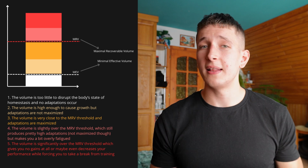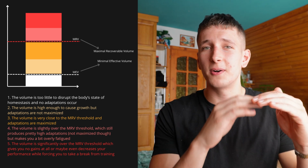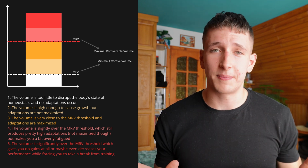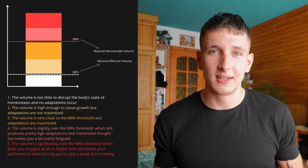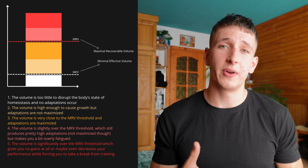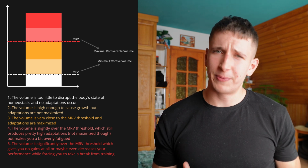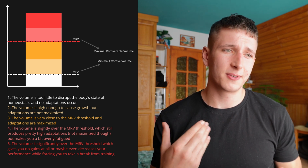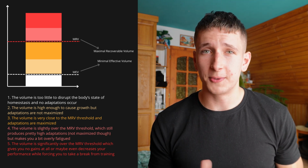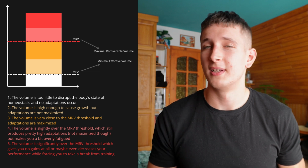not counting the deload. And the 5th level, you basically never want to get there, because it's surpassing your MRV threshold by so much that there are very little adaptations happening, very little growth, maybe even none. And it produces just a lot of fatigue that your body has to really recover a lot from. So we never want to get to that point. However, it's pretty hard to get to that point. You would have to not listen to your body at all to get there. So don't worry about it, you will probably never get there. I just wanted to show what happens if you do too much.